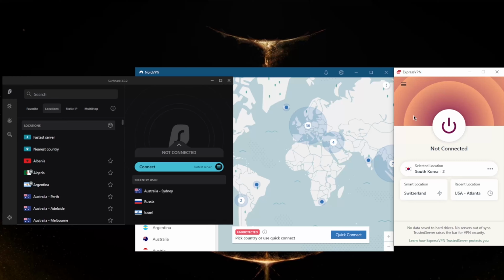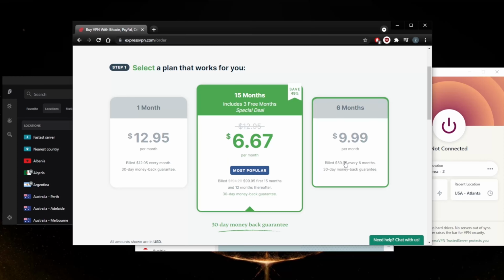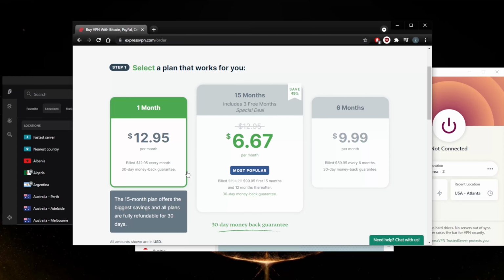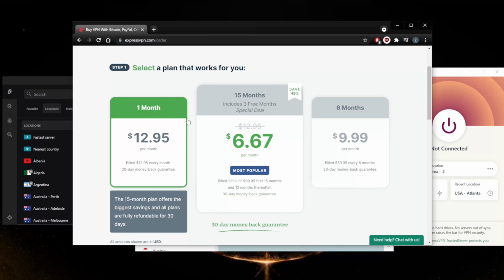So that'll be it for this video, guys. Keep in mind that all these VPNs are covered by a 30-day money-back guarantee. So no matter which VPN you decide to go for, you will be able to claim the refund. Let me just show you guys very quickly. So if I go ahead and get ExpressVPN, you'll notice that all these VPNs, it says there are 30-day money-back guarantees on them. So even if you just go for the 1-month plan, you will be able to claim the refund through the 24/7 live chat support.